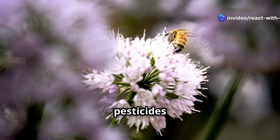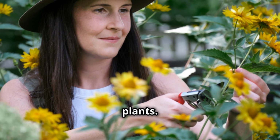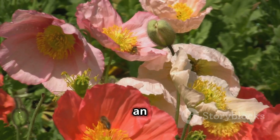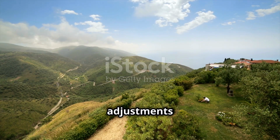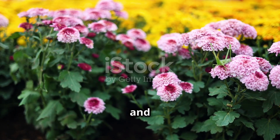Avoid the use of pesticides and practice good garden hygiene. Maintain your garden by deadheading spent blooms and dividing overgrown plants. This will encourage more blooms and keep your plants healthy. Remember, creating a pollinator-friendly garden is an ongoing process. Observe the pollinators in your garden and make adjustments as needed. By working with nature, we can create beautiful and thriving gardens that benefit both pollinators and people alike.